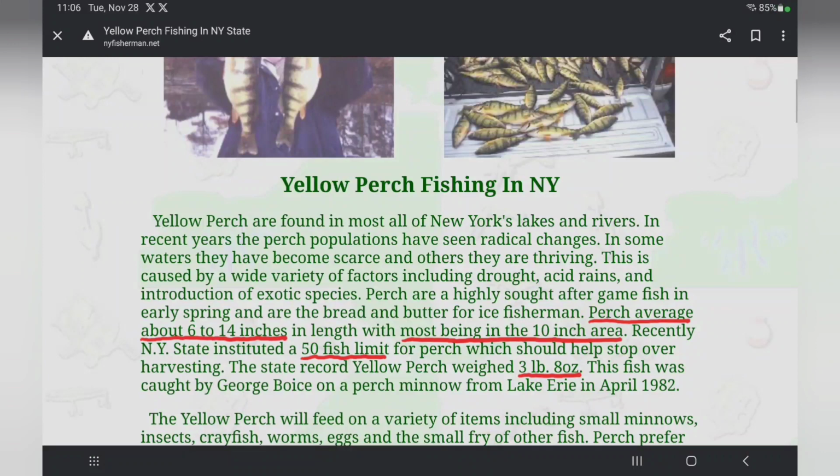Okay, so let's take a look at what the perch are here in New York. Found in most of New York's lakes and rivers. Some of the populations have seen radical changes, especially in waters where they have become scarce, and others are thriving. This is caused by a wide variety of factors, including drought, acid rains, and an introduction of exotic species. Acid rains is going to apply more to the Adirondack region.